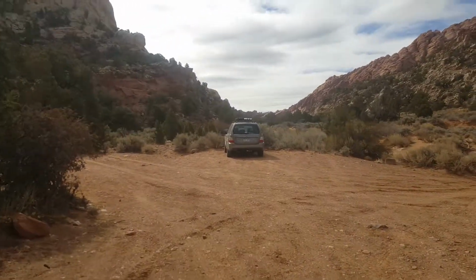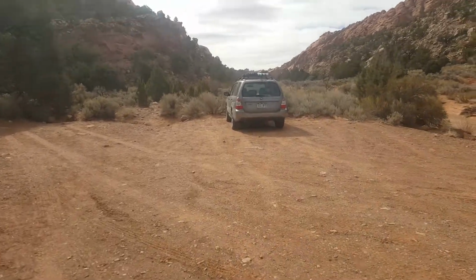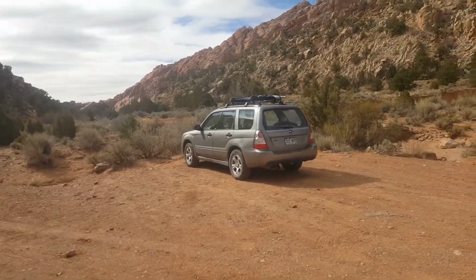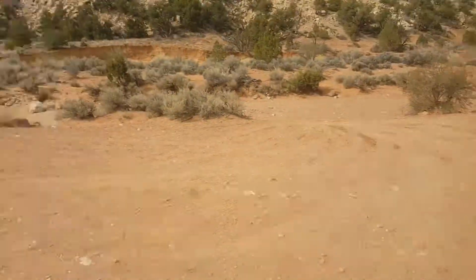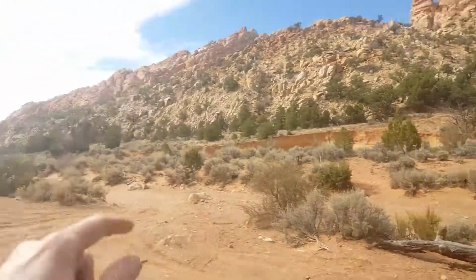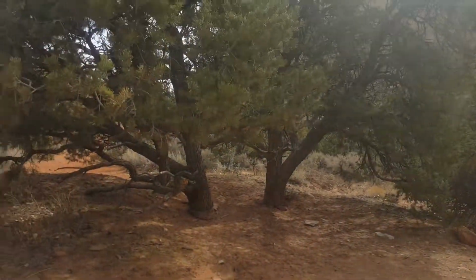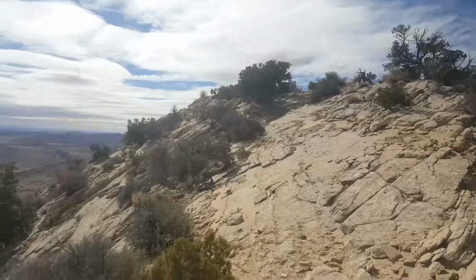Because there's this Subaru, what is this, Forester up here. Doesn't have nearly as much clearance as I do, but it's up here. So it's definitely doable with... He might have 4-wheel drive though, I don't know. Because almost the whole trail you're just going up through this wash. I think it's a short hike up to the viewpoint, but I'll see you guys up there.